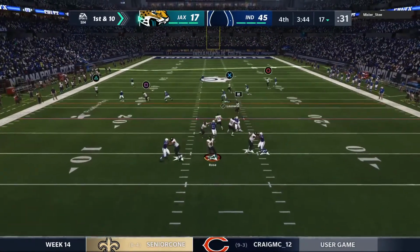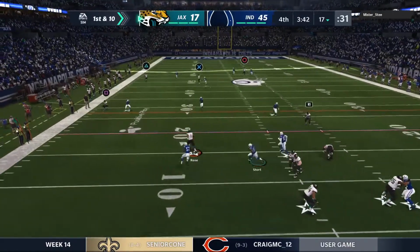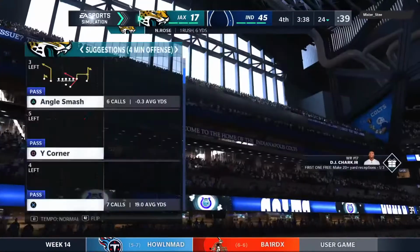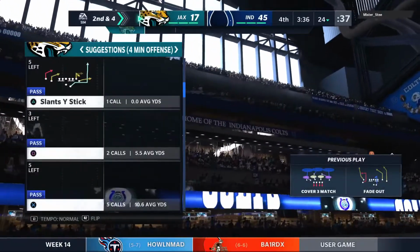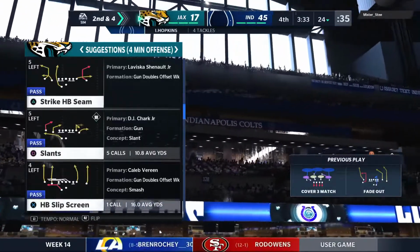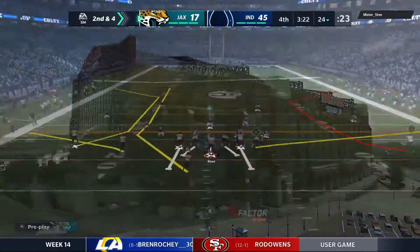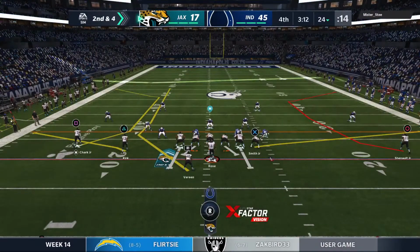Operating from the gun. Rose steps away to his left. Now he'll pull it down. The improv on the scramble there gets him 6, and it'll be 2nd down. Now, that was not a bad scramble there on 1st down. He didn't force it, nor did he throw it away. He was able to take off, and now he made it a very manageable 2nd and short.